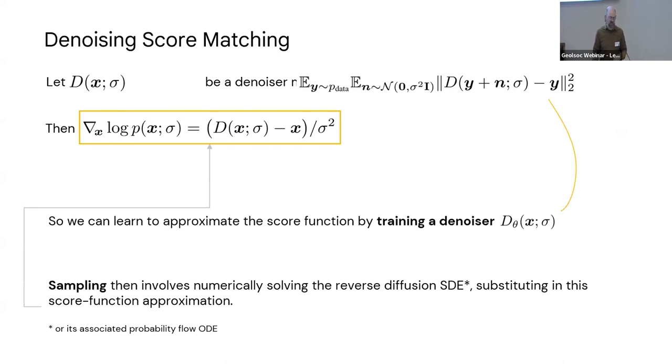You can learn to approximate this score function by training a denoiser. It's very convenient because the denoiser is trained with mean squared error, so you can use essentially the same approach you use to train a deterministic ML weather model. You just train it with mean squared error. The difference is that instead of just asking it to predict the next state conditional on the previous states, you're giving it a hint. You're saying, here's a noisy version of the next state. Now see if you can denoise it.